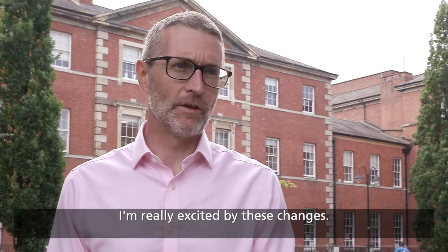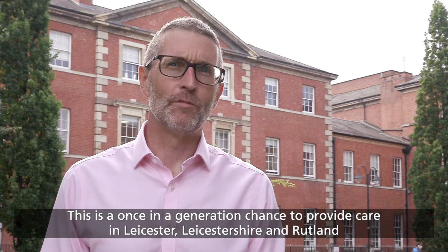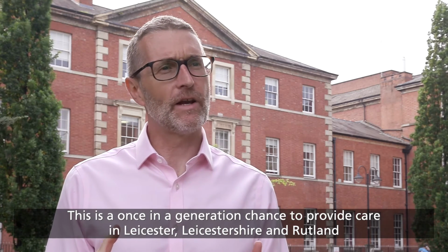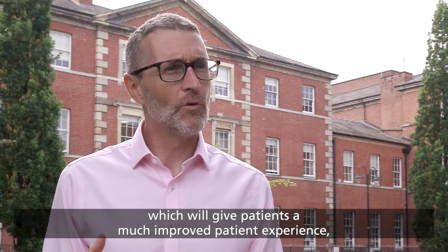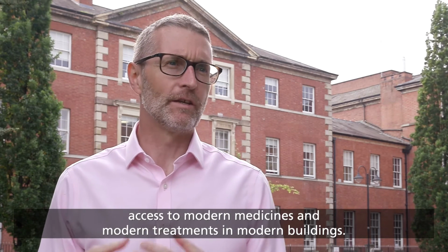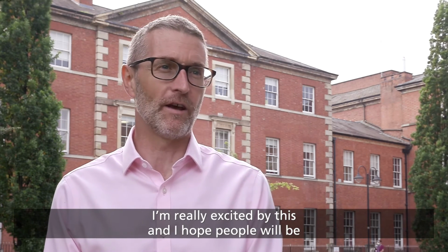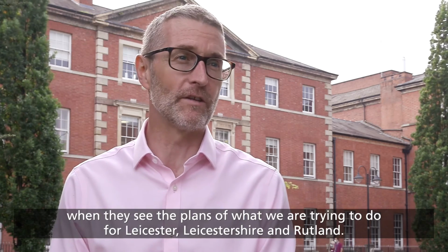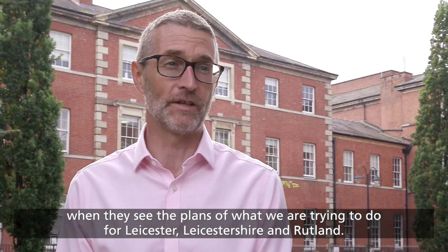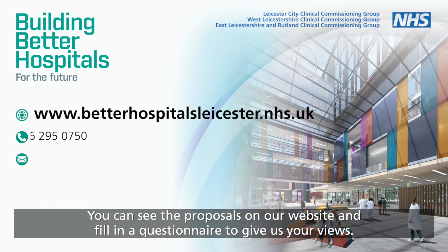I'm really excited by these changes. I think that this is a once-in-a-generation chance to provide care in Leicester, Leicestershire and Rutland that will be state-of-the-art, will give patients a much improved patient experience, give them access to modern medicines, modern treatments in modern buildings. And I'm really excited by this, and I hope that people will be when they see the plans of what we're planning to try and do for Leicester, Leicestershire and Rutland. You can see the proposals on our website and fill in a questionnaire to give us your views.